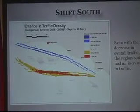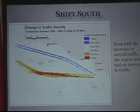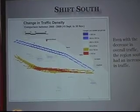And then even with this overall decrease in traffic, you've had this increase south of the channel, and the red and the oranges are showing you where that traffic increased. So even though there's this decrease overall, you're still having this increase south.